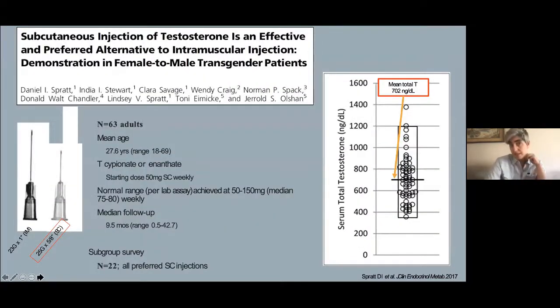Sub-Q is very exciting. IM is a 1.5 inch needle. So sub-Q is a 5/8 inch needle. A lot of patients choose this. We have seen in our clinic, our nurses have been having to work with patients a little bit on some abdominal irritation if they're doing the sub-Q. So some people will choose to do IM, but just note that basically there's no difference in testosterone levels when you use sub-Q and IM. So I generally recommend sub-Q initially.